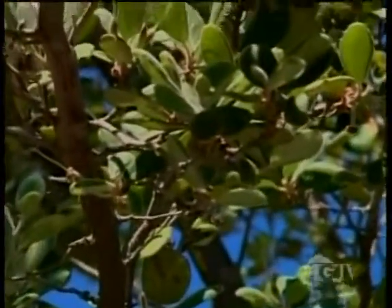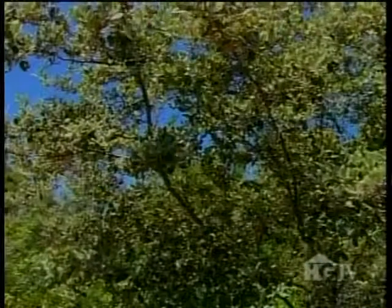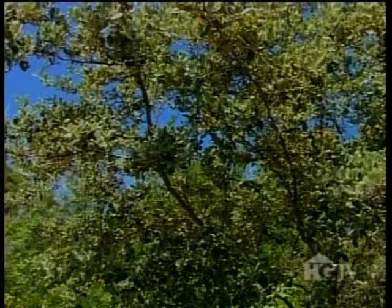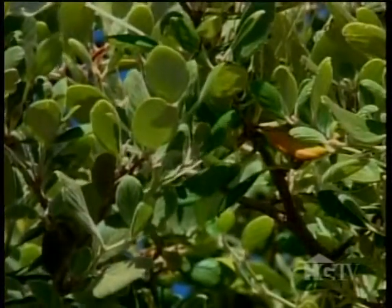Because there are only 8 Catalina Island mahogany trees on the entire island, and because they are spread out, it's unlikely that the tree will be pollinated by one of its own kind. Chances are much greater that it will be pollinated by a more prevalent mahogany tree.